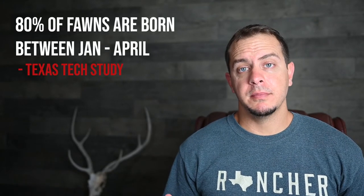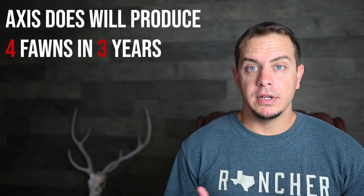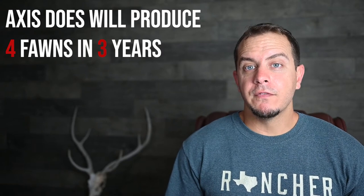So axis deer produce year-round. In matter of fact, hunters find it really rare to harvest a doe that's not either pregnant or lactating. Although in Texas, most of this breeding occurs during summertime, and most fawn production happens in the spring. According to some research done by Texas Tech, 80% of fawns are born between January and April of every year. They have a 7.5 month gestation period, and with their constant breeding, they typically will have 4 fawns in 3 years.